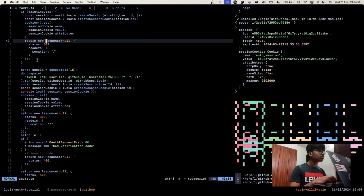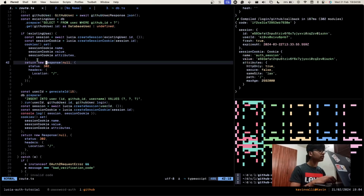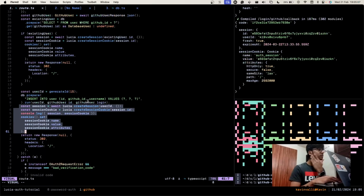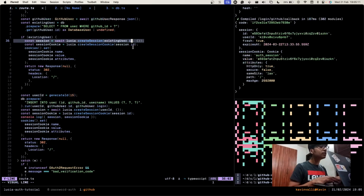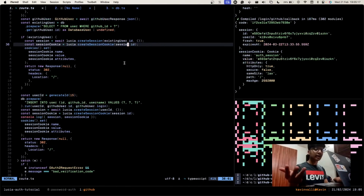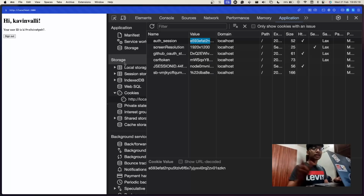Honestly, this code could be a little better. But this works. It just felt like this particular code over here was being repeated twice, which is unnecessary. But anyways, it's taking the ID of the user and then setting the session ID the same way. The only difference is we're not generating an ID again. How does this help? The auth session is being set in the cookie.